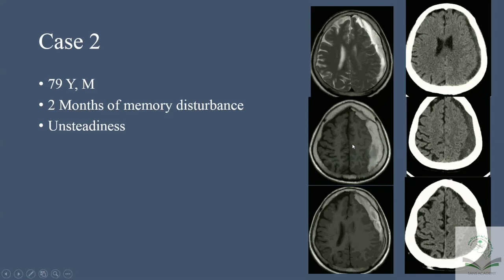It's hyperintense in both, T2 and T1. Yes, hyperintense in both. So what will you do for this patient?